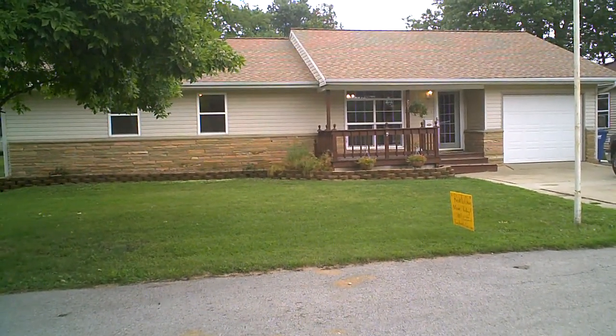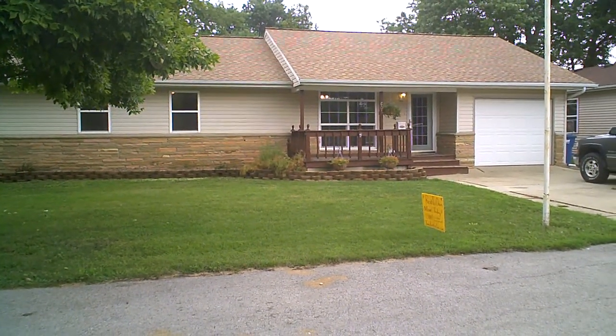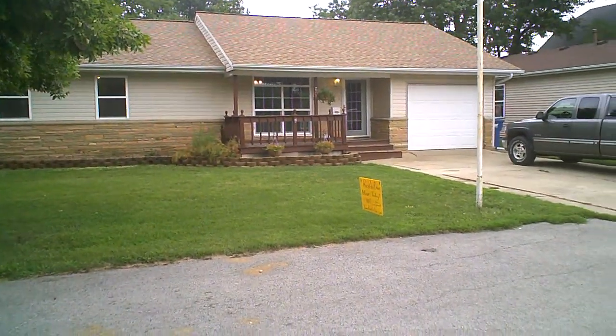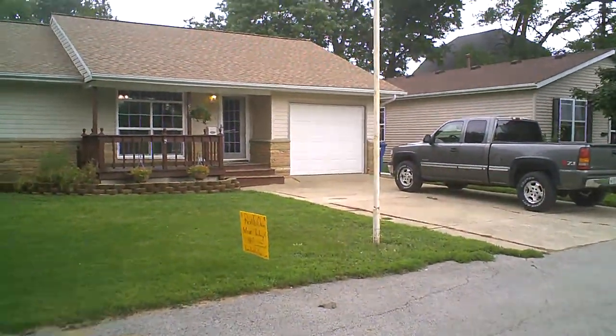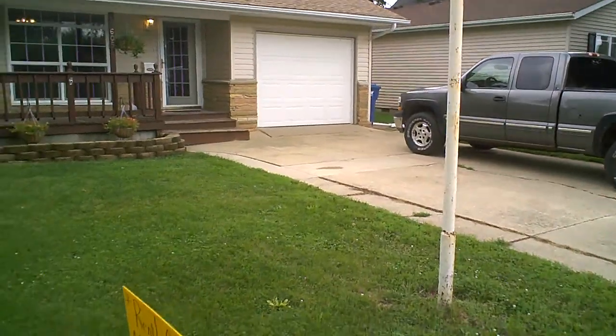We're at 605 West North Street in Lexington, Illinois. And I'll do a little walkthrough on this very nice home. It's a 3-bedroom, 2-bathroom, 1-car garage.